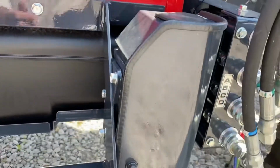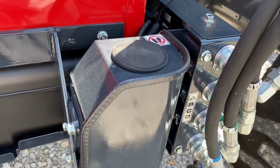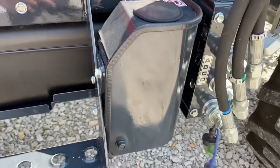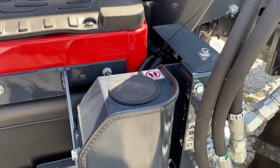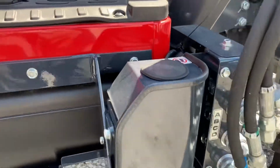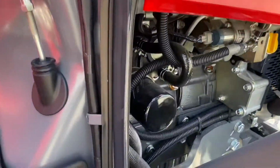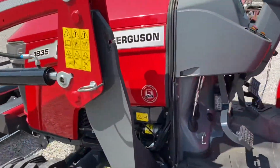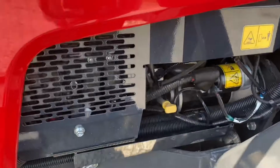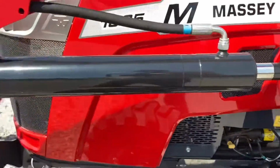Your fuel filter on the engine and your primer pump are located right there under that rubber grommet. Very easy to get to prime your engine. Your oil filter is located right there on the side of the block. It's a spin-on. And then coming around to this side, you have your dipstick, which makes it really easy to check the oil in this engine.